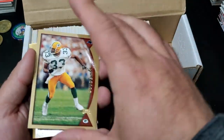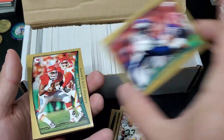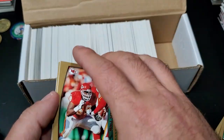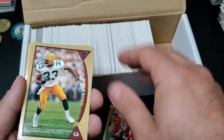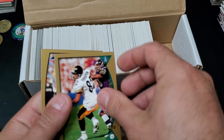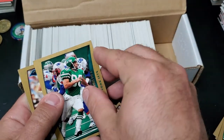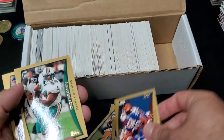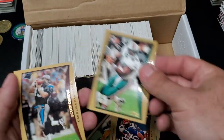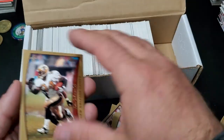Curtis Martin. Doug Evans. Bill Romanowski. Good old mean Bill Romanowski. Will Shields. Doug Evans. Yancey Thigpen. Wayne Corbett. Charles Way. Troy Drayton. Scott Green, Jeff Blake.